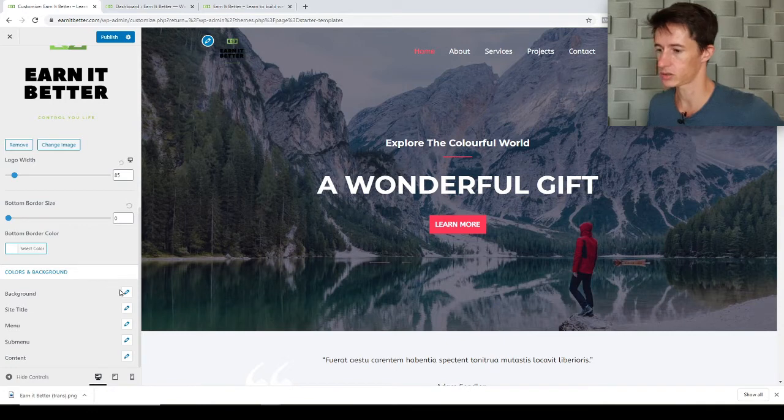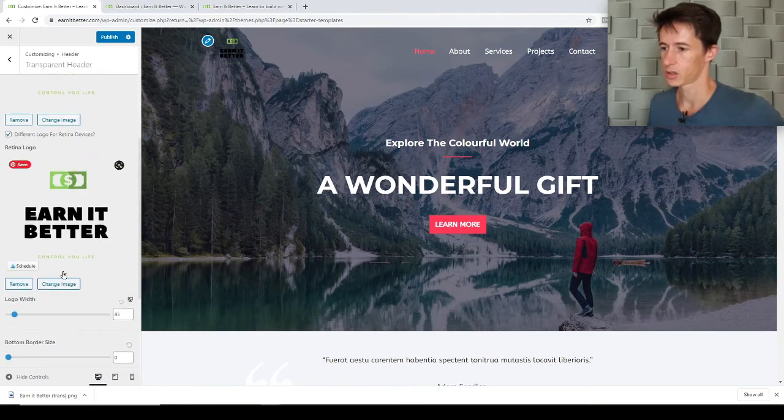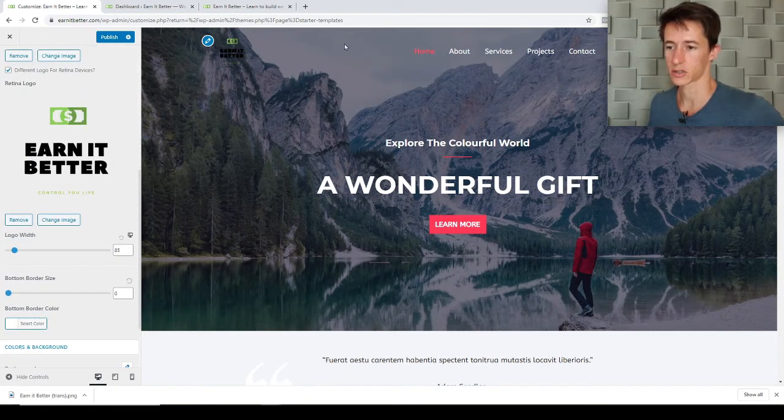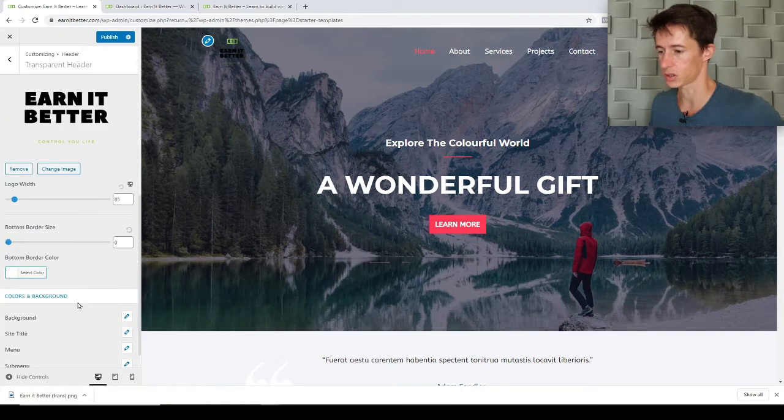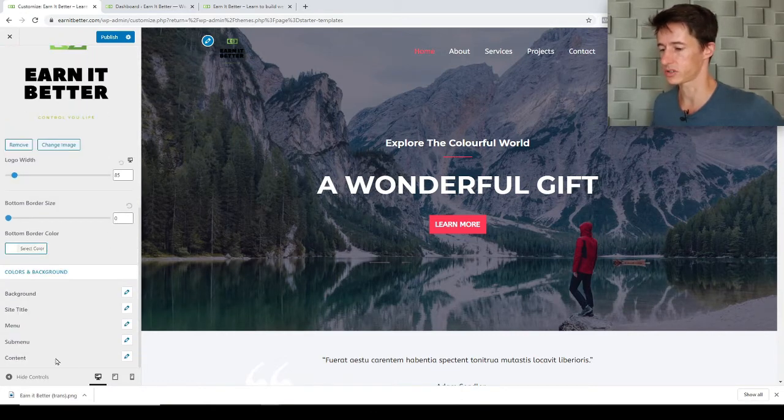You can also edit the. This is the transparent header, so it's this whole section. You can also change here the bottom, the border, the colors, the background. Everything is transparent right now. So if you want to give it a different look, you can do it here. You have a hover option as well. This theme is very customizable.